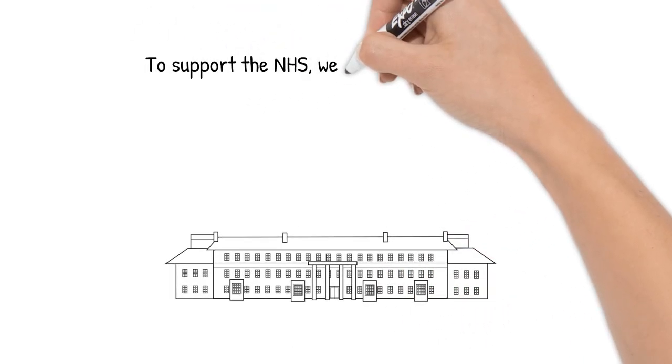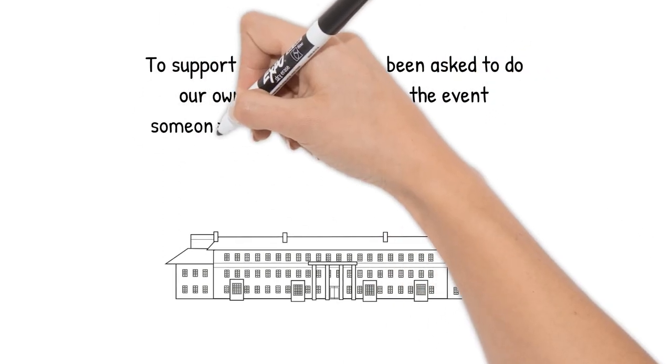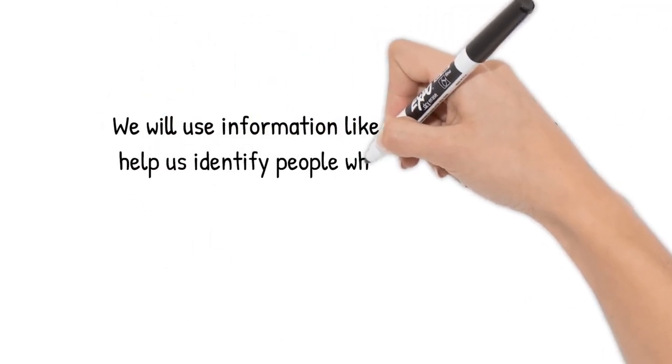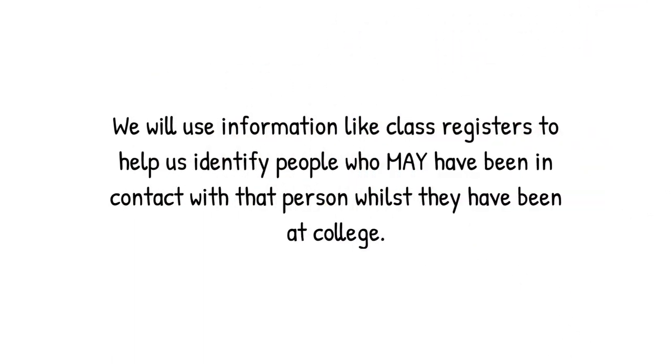To support the NHS, we have been asked to do our own track and trace in the event someone from our college community tests positive for COVID-19. We will use information like class registers to help us identify people who may have been in contact with that person whilst they've been at college.